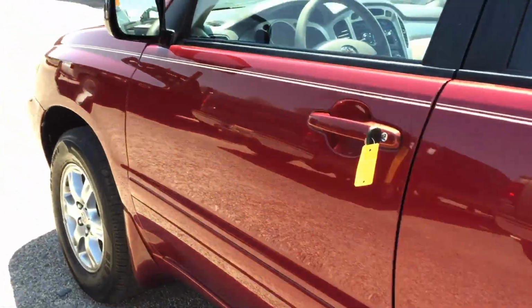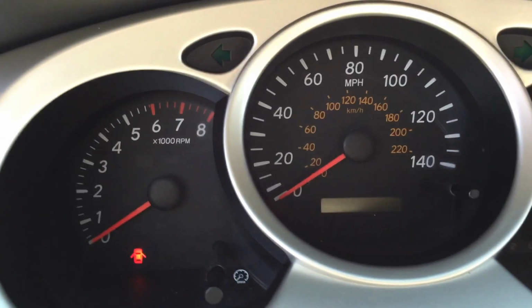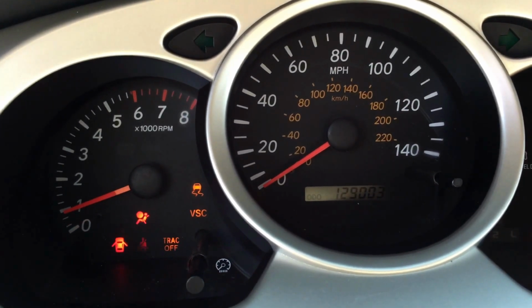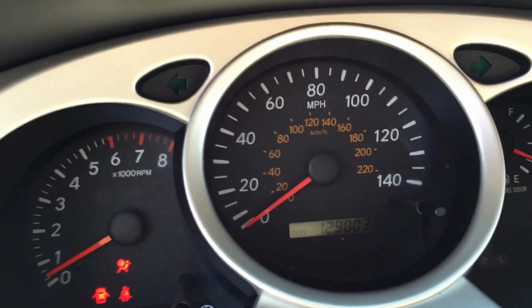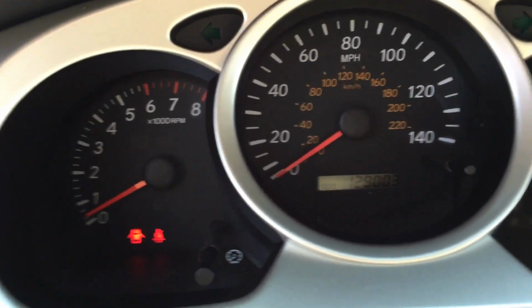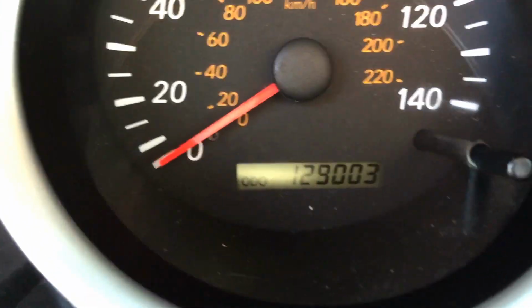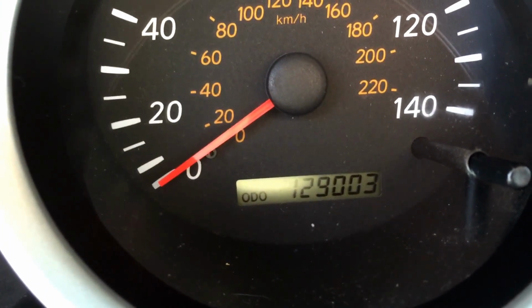My brother's going to take this thing out. He's going to do 40 to 60 HD pictures. There'll be a little device that'll allow you to zoom in. So there should be no reason to not see any of the cosmetic issues. There's the minor rock chips and some blemishes on the hood, etc. Please take a look at that zoom in. Go over every picture. No surprises, please. Oh, yikes, that'd be me leaning on the horn. 129,003.